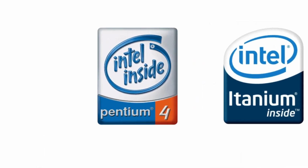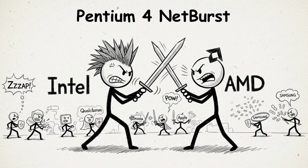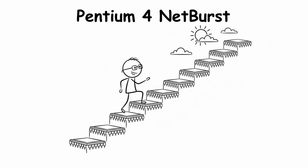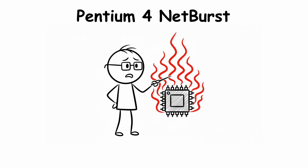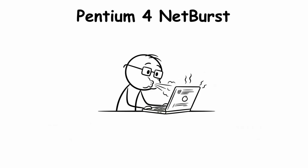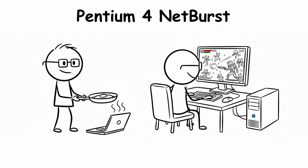1. Pentium 4 NetBurst. The Pentium 4's NetBurst architecture was Intel's attempt at pure speed domination. Clock speed became king. Intel promised gigahertz heaven, but reality had other plans. The NetBurst cores generated obscene amounts of heat. Laptops and desktops became little space heaters. Users joked that their computers could cook eggs faster than run Doom.